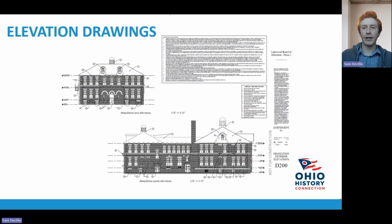You can see an example here of an elevation drawing. This is the kind of thing SHPO is looking for as far as the dimensions, as far as the labeling, as far as the level of detail.